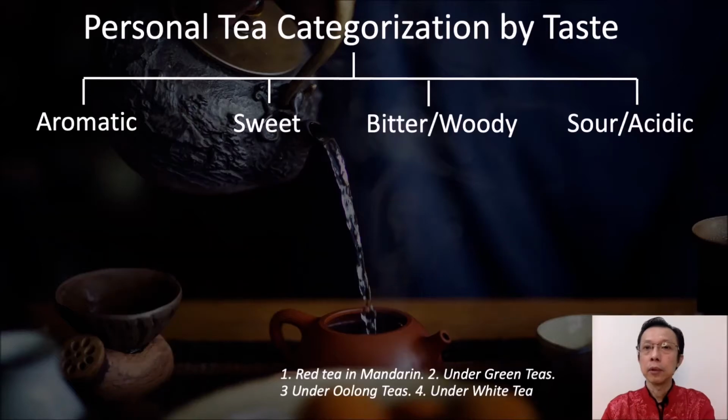And for those of us who just want to enjoy a nice cup of Chinese tea without the intention to be an expert, I would suggest we categorize tea based on taste, so you know which type of tea to drink based on the taste you like or your mood at the time. I categorize tea into 4 groups by taste, which are aromatic, sweet, bitter or woody, and sour or acidic.